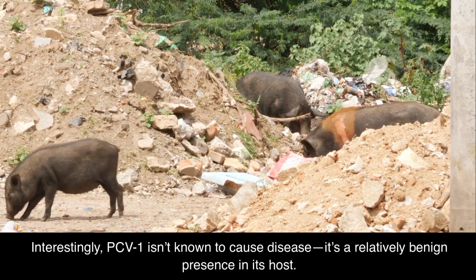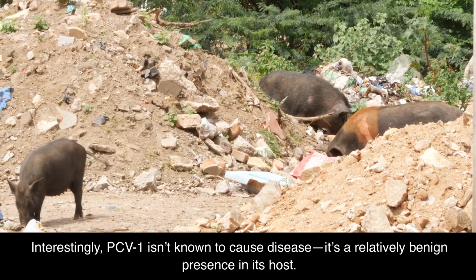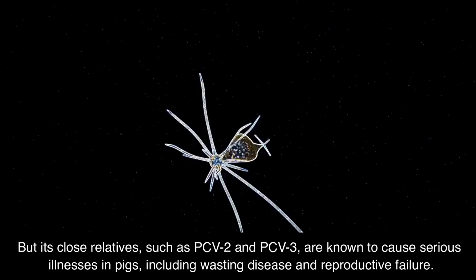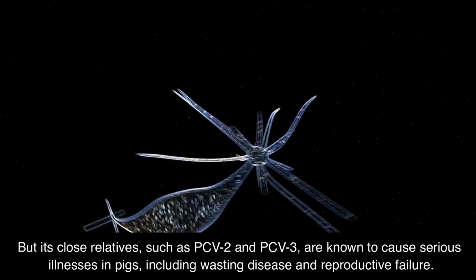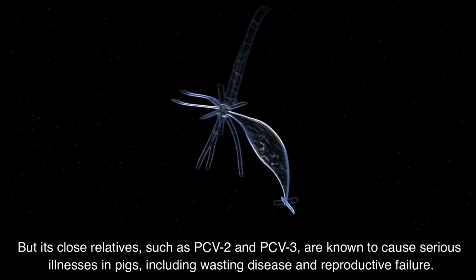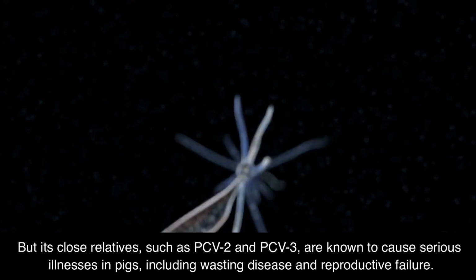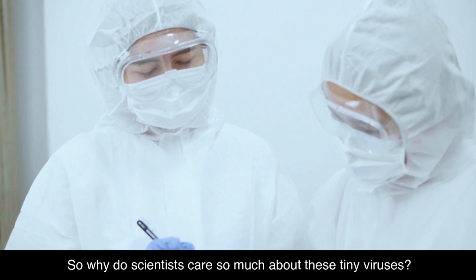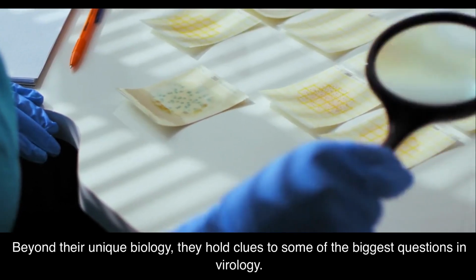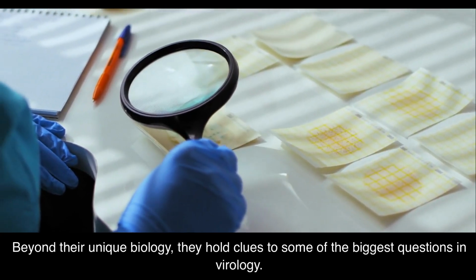Interestingly, PCV1 isn't known to cause disease. It's a relatively benign presence in its host. But its close relatives, such as PCV2 and PCV3, are known to cause serious illnesses in pigs, including wasting disease and reproductive failure. So why do scientists care so much about these tiny viruses? Beyond their unique biology, they hold clues to some of the biggest questions in virology.